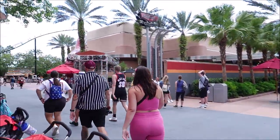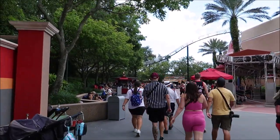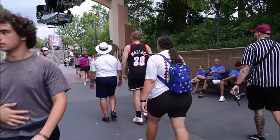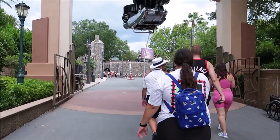And now we are at Hollywood Studios. This has been pretty amazing so far. It is so crazy. We literally pulled up to the backside of the Tower of Terror. It's like the 8th wonder of the world, the backside of the Tower of Terror. And of course, that's where we're heading to now, straight to the Tower of Terror.